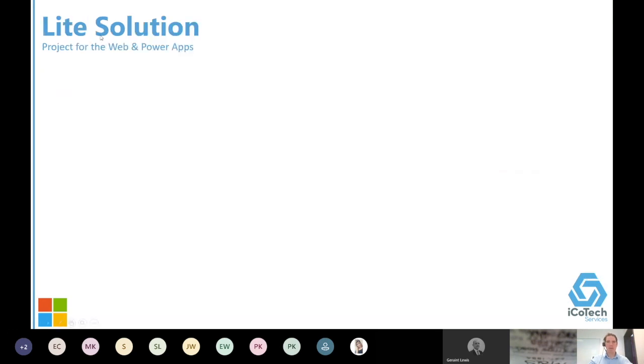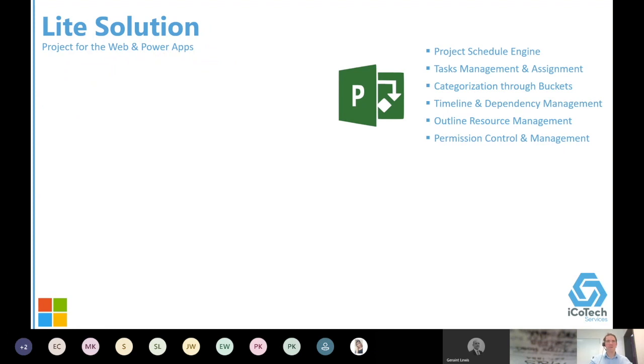Cool. So what we call it is a light solution. It's a light project management solution, really. But actually, it's built up of a number of components, and I want to make that clear in this slide. So first of all, you may have heard of Project for the Web. Project for the Web is an application built by Microsoft on their new Power Platform. So it's using the Common Data Service, and effectively, I call it the engine for schedule management.